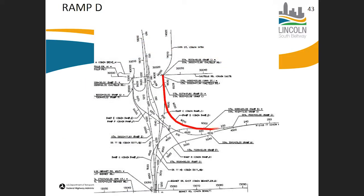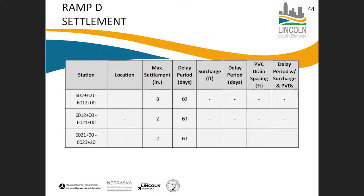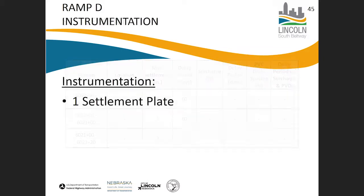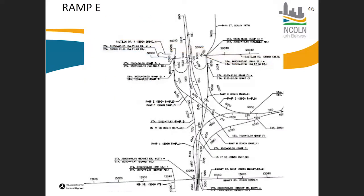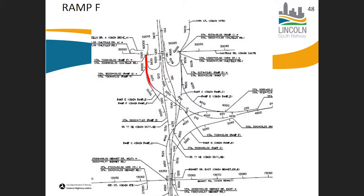Ramp D. No big ticket items here. 60-day paving delays and 1 settlement plate. Ramp E. Again, nothing too major here. 60-day paving delay. Ramp F.